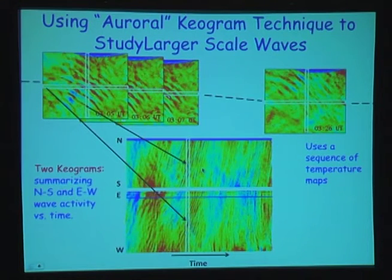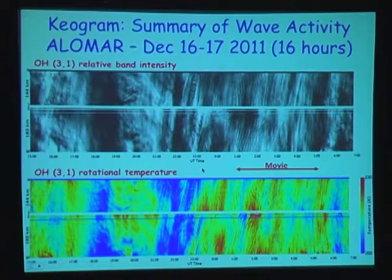As Gary referred to, there are other ways of looking at the structure within the images, and he's pioneered the auroral keogram for airglow studies. You just take slices vertically and horizontally through the pictures, and you can build up stacks of these. So you get a time series over a large field of view that you can look at. This is the way you can actually look at larger scale waves. This is the same night I just showed you the movie for. The movie was this duration here, but the night is obviously a lot longer.